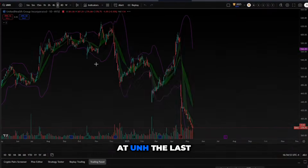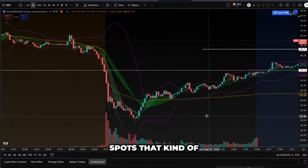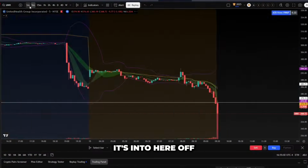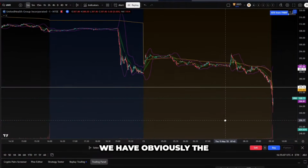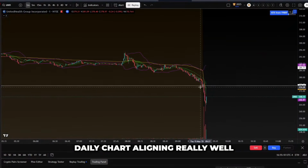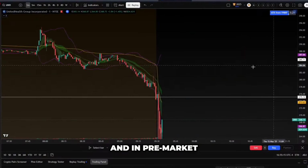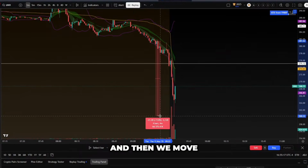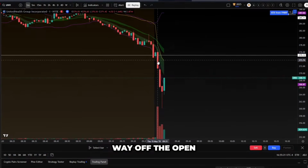So if we look at UNH the last few days, we're the two spots that kind of show up there, right? It's into here off the open, which I size pretty big. We have obviously the daily chart aligning really well. It has that breakdown under the pre-market low and in pre-market, right? And then we move like 1 ATR down in a very fast way off the open, right?